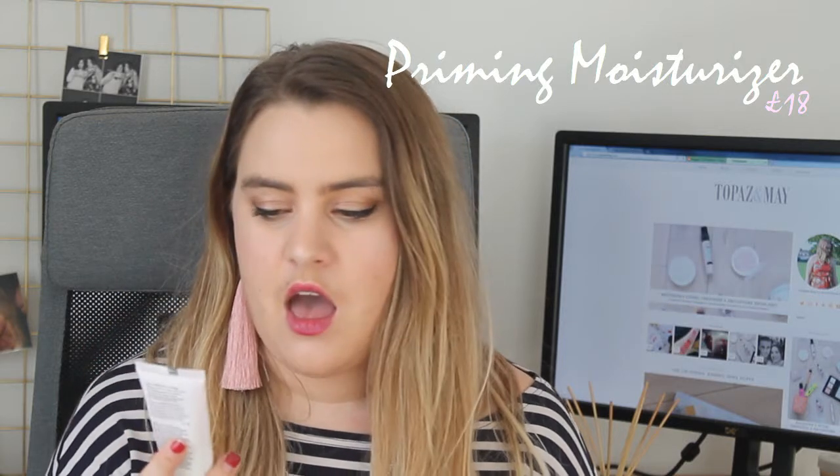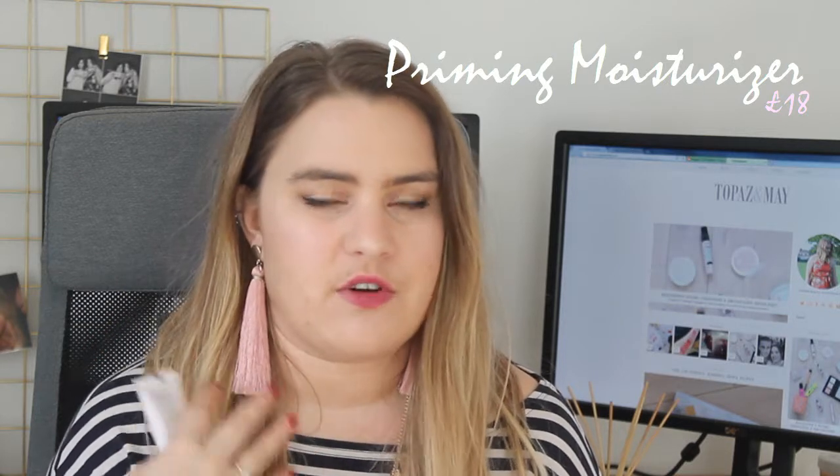Then something else that wasn't on my list to try, but it was in the phase 1 set, and actually I'm kind of glad I've got it and was quite intrigued by it anyway, and it is their priming moisturizer. So the primers I usually go for are very mattifying primers, and they're very gel-like consistency, so I was a little bit dubious about how I would feel about this, but it feels like a thin moisturizer. It doesn't necessarily feel like a primer when it goes on the face.